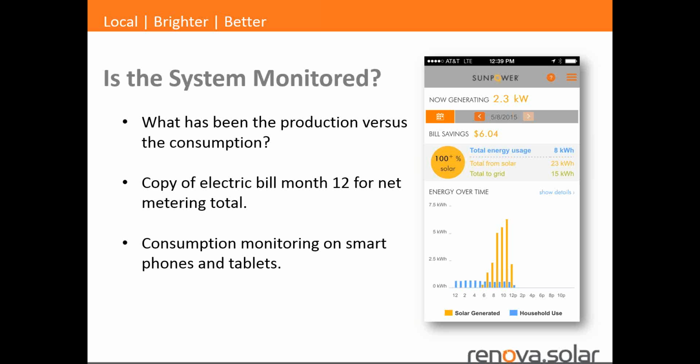Because if the buyer is buying something that has a value and it's being represented as a value, you want to understand what that value is. Are they going to receive a 0 electric bill, or are they going to receive an electric bill for a certain amount of money that may yet to be determined? One of the important ways to figure that out is you can get a copy of the electric bill. It's the month 12 for the net metering total.